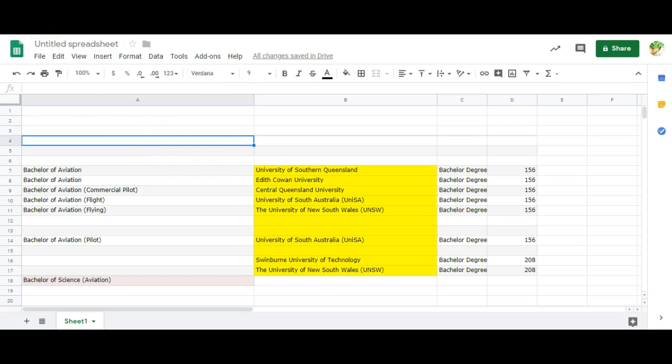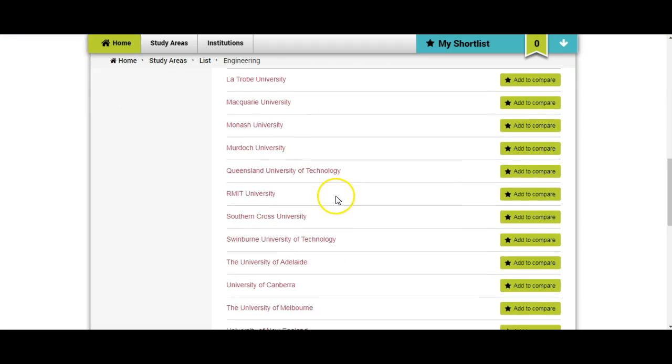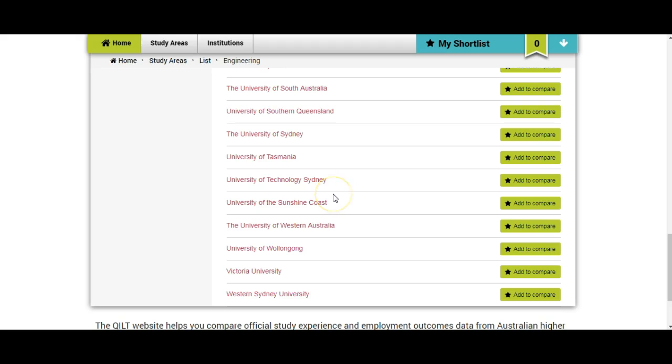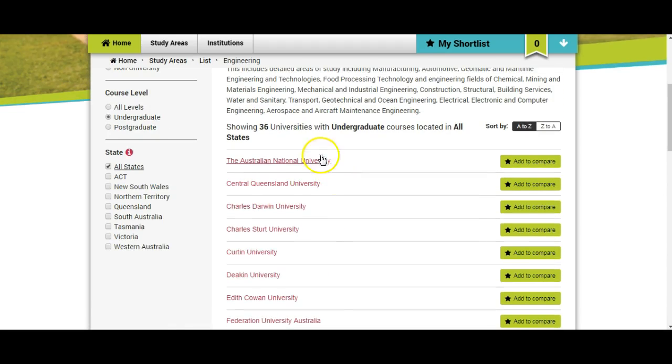So these are the Bachelor of Aviation courses that the CRICOS website gave us. If we go back to here, these are all the engineering courses. So not all of these universities offer the Bachelor in Aviation. So we need to now find which ones do and then compare them to see which one is the best.